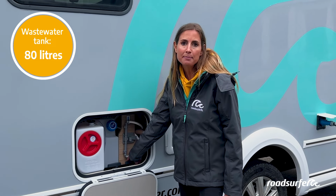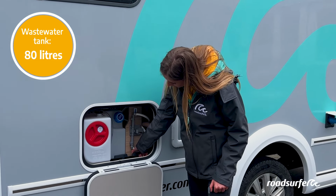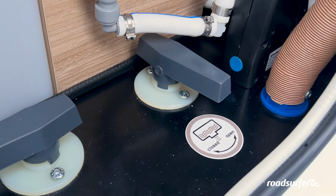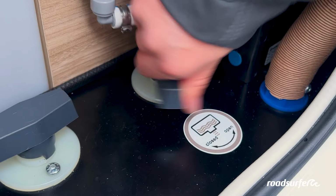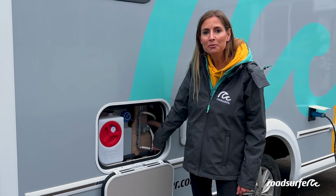Please remember to empty it at the end of your journey. There are designated areas at campsites for this. You can drive to these areas and then open this lever. It will be labelled open. Then the grey water will flow out. And when it is empty, then you can close the lever again and close the grey water tank.